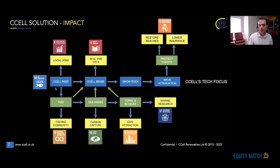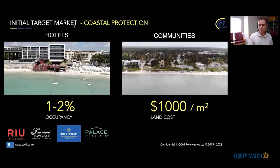And then finally, we always try to work with the local community. They actually end up building these structures. They will install those structures. What we do is provide the intelligence, the blueprints, as you like, to how it's done. And this is really our initial target market. As I mentioned, hotels are very dependent on the sand in front of them. Just by nudging the occupancy rate of a hotel by about 1% to 2%, we can pay for our system.